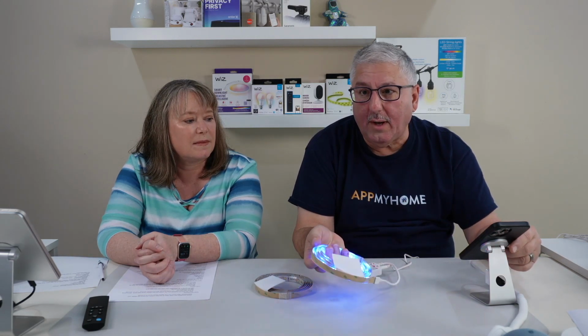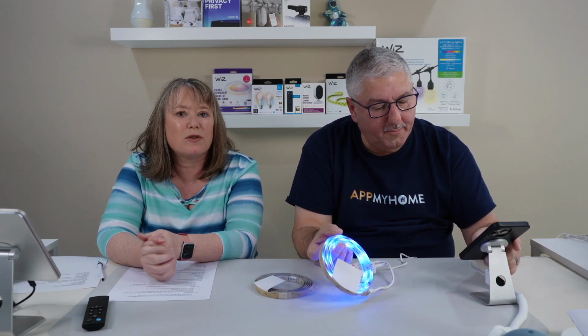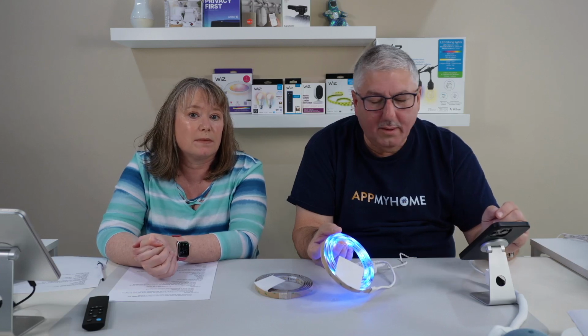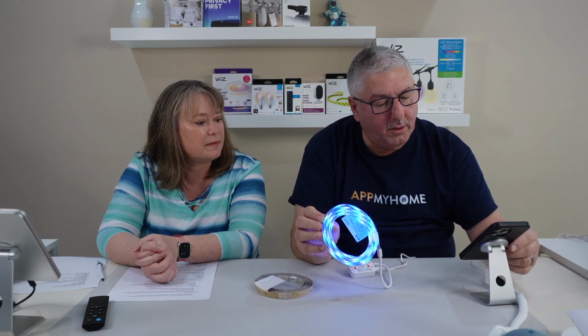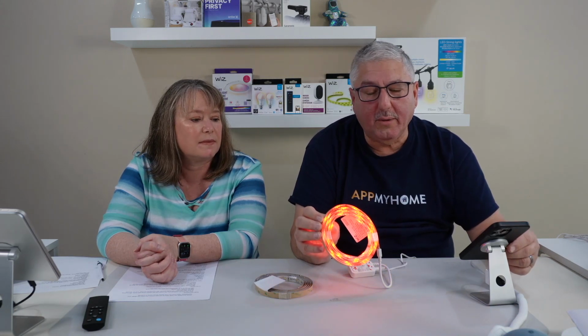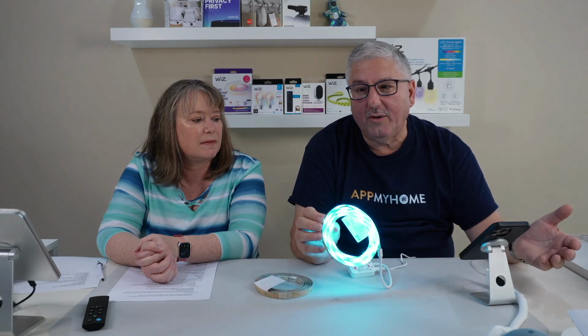Then there's TV time. Remember that one? That's the blue one that you saw on the other lights. Yes, strip lights are great to put around your TV so when you're watching movies or playing video games, looks really nice. Yeah, this is what's cool. So on this screen, you can say party, right? And it'll actually change over time. It'll change to different colors. And you can adjust the speed at which it's doing that.